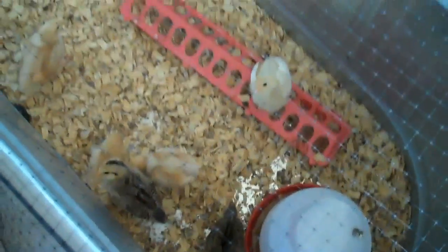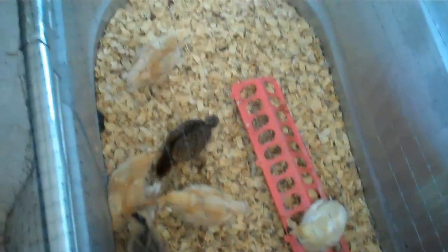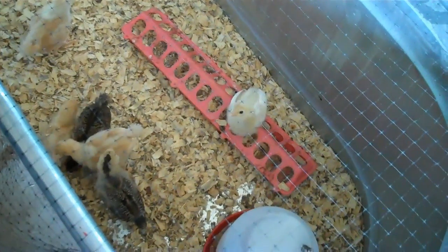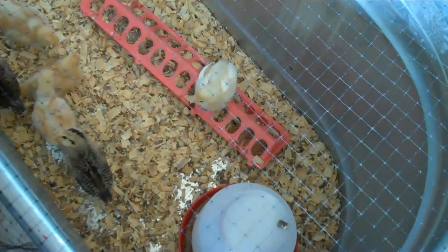Alright, here's the replacement troops. We've got 6 pullets that we will integrate into the chicken coop here once they're a little bit bigger. But they've probably tripled in size since we got them. These things are growing like crazy.